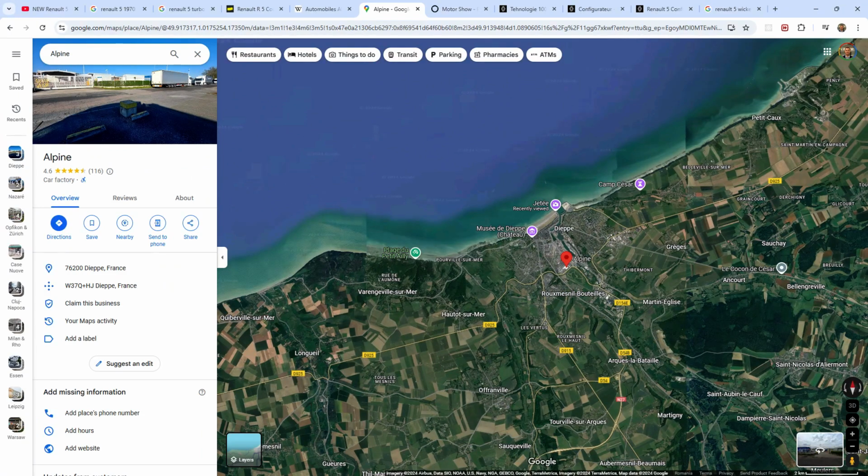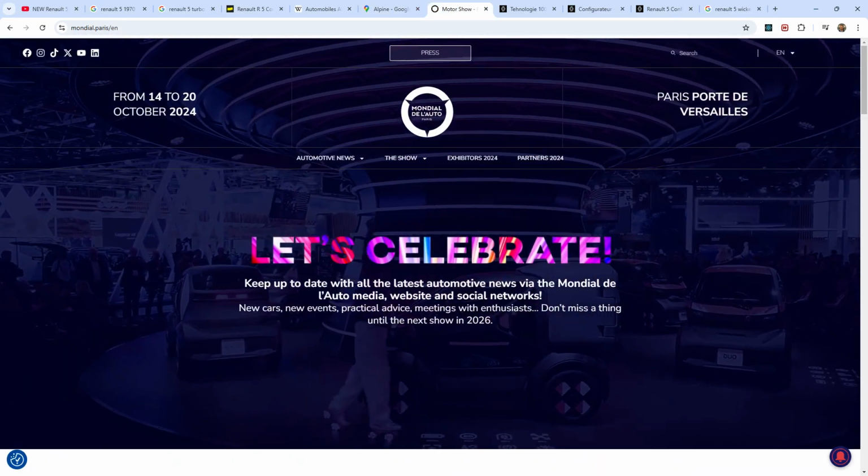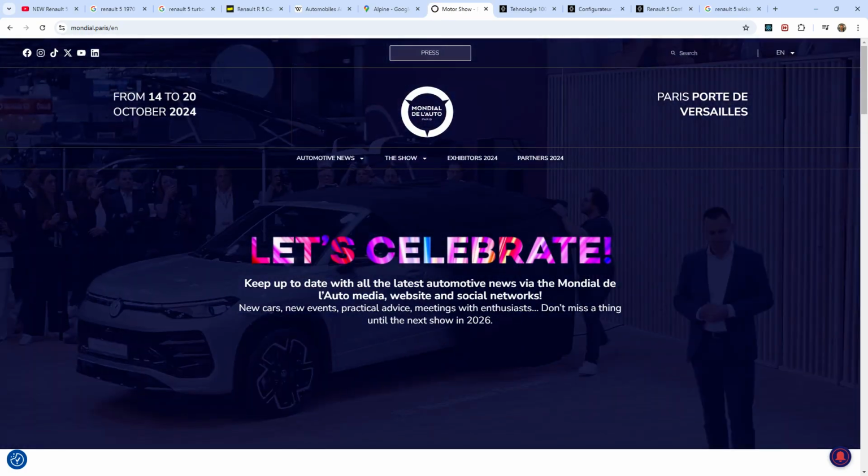Where did I see the car? Actually, I saw it at the Paris Auto Show. Yes, I didn't have the chance, as I told you, to go to the Geneva Auto Show. And yes, it just jumped into my eyes. I saw it there at the Paris Auto Show.